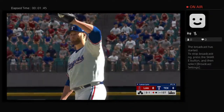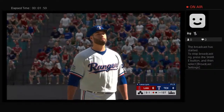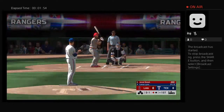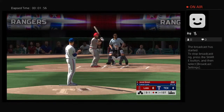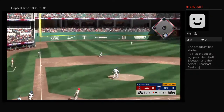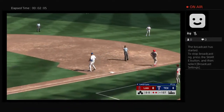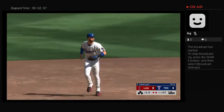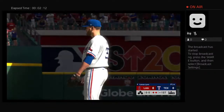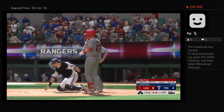Hit on the ground toward the left. There's Kiner Falefa. And a bit of a high throw that time, but no problem over there at first as they record the out. The center fielder, number 27, Mike Trout. So bases are empty here with 2 gone, and that brings up Mike Trout. Here comes the first pitch.